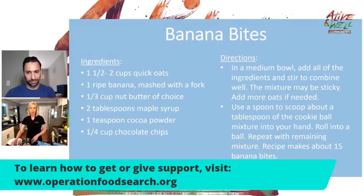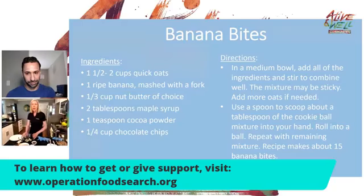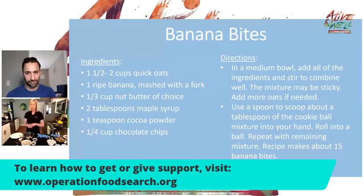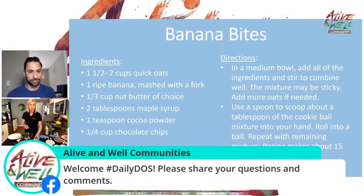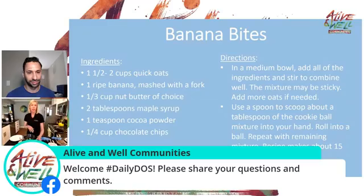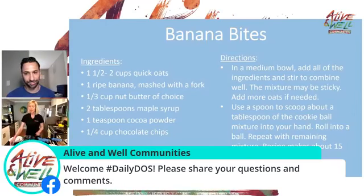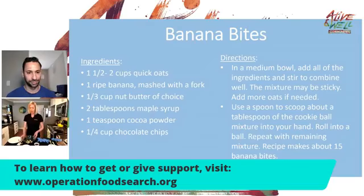We have 1/3 cup of nut butter. I actually have peanut butter here, but you can use almond butter, soy butter, really any nut or seed butter works here. Then we have 2 tablespoons of maple syrup. You can also use honey instead in this recipe. We have cocoa powder, which adds a nice chocolatey flavor, but this is optional. If you don't have cocoa powder, you can just omit it altogether. And then we have 1/4 cup of chocolate chips. Instead of chocolate chips, you can also use dried fruit or shredded coconut. You can really get creative with this recipe. It's very versatile.